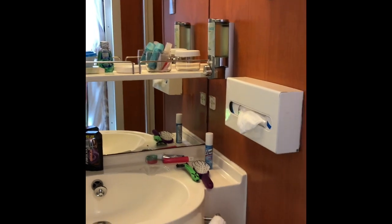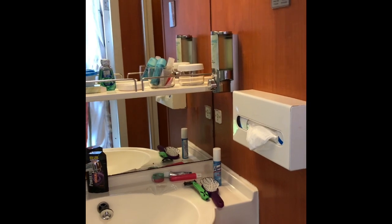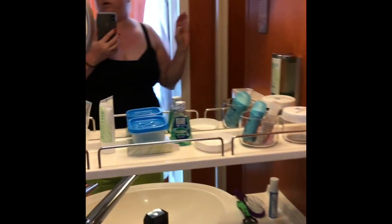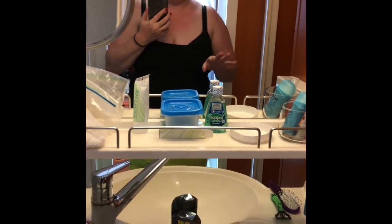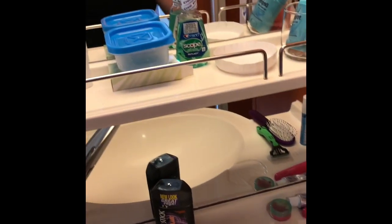From what I've been told, in most of the staterooms there's a step up into the bathrooms. So you step up, and right away we're into the sink area. I have a sink here in front of me, a mirror in front of me, towels, hand towels at the waist area. To the right would be your restroom area, and then to the left is the shower.